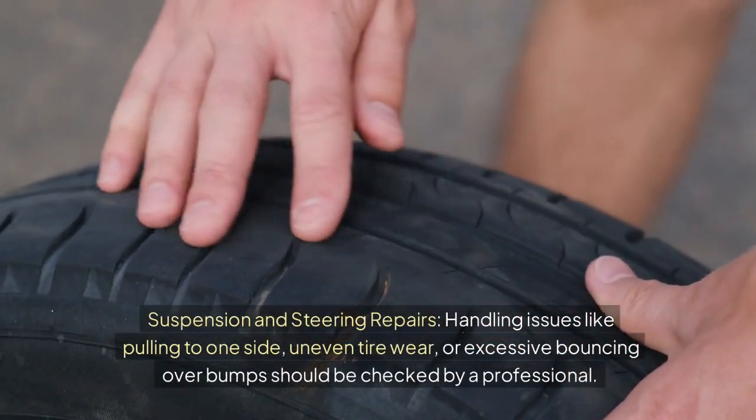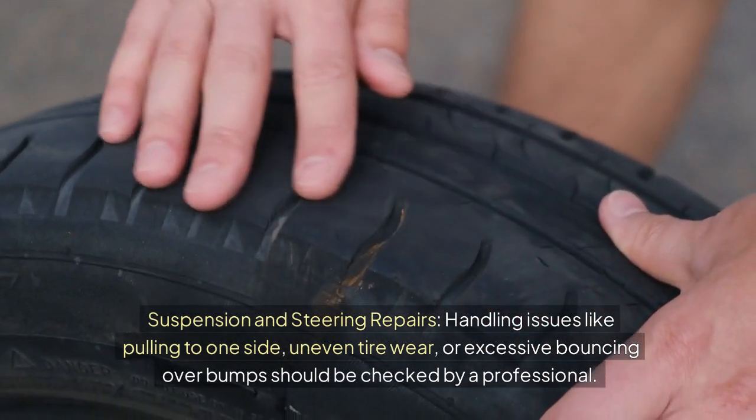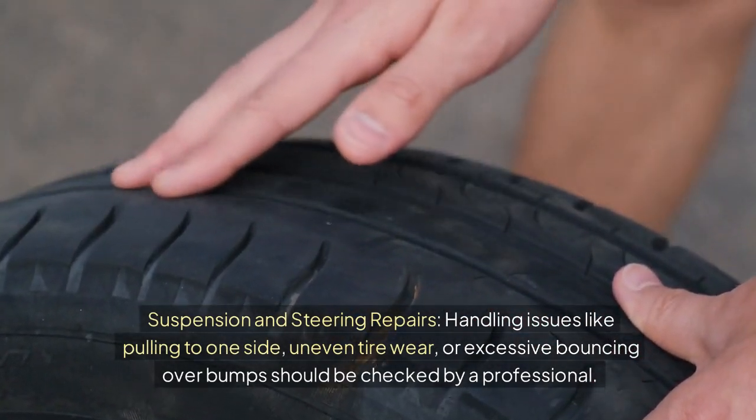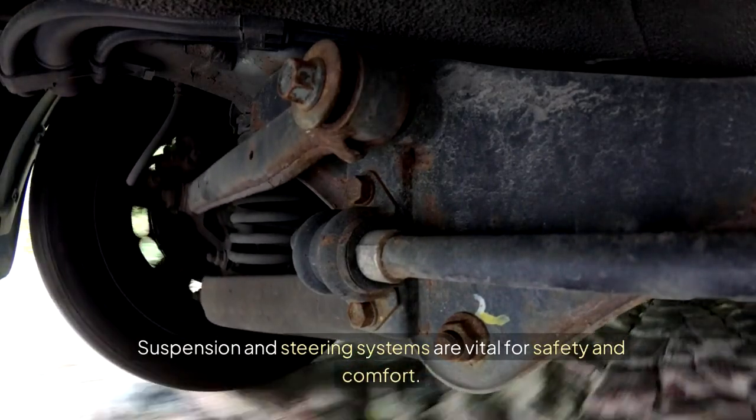Suspension and steering repairs. Handling issues like pulling to one side, uneven tire wear, or excessive bouncing over bumps should be checked by a professional. Suspension and steering systems are vital for safety and comfort.